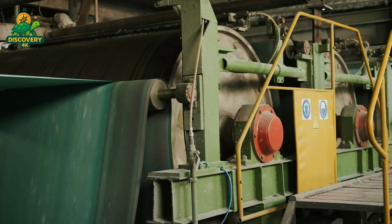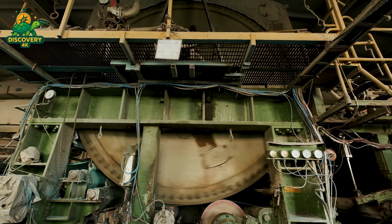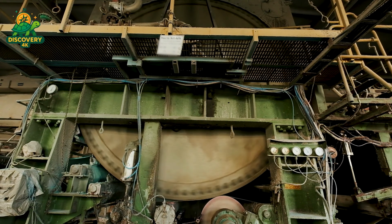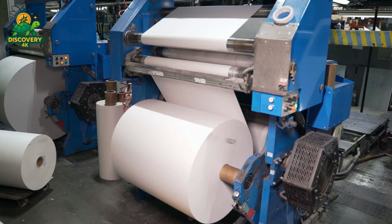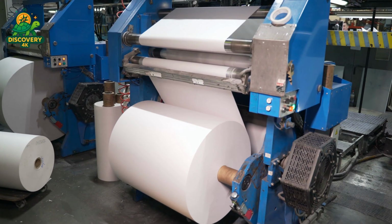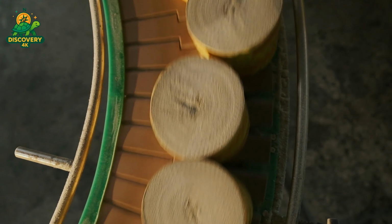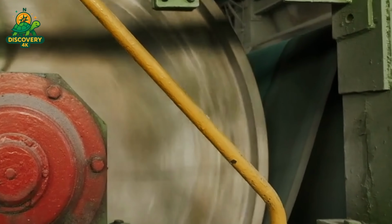The wet sheet moves through a set of heavy press rollers, which squeeze out even more water, improving fiber bonding and sheet density. At this point, about 90% of the extracted water is reused in the factory, a key part of making the process sustainable. The semi-dry sheet then moves to the Yankee dryer, a giant, steam-heated cylinder. Temperatures can reach 150 degrees Celsius, 300 degrees Fahrenheit. A softening agent may be sprayed here to enhance texture and absorption. As the sheet dries, it takes on its final strength and thickness.